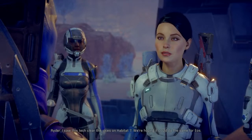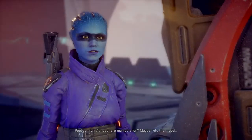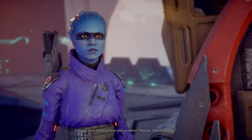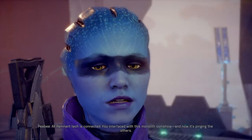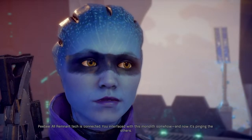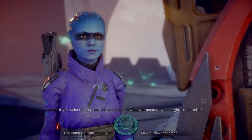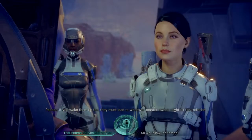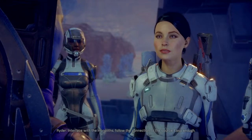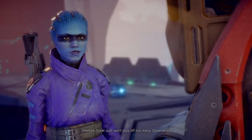I saw this tech clear the skies on Habitat 7. We're hoping it could do the same for EOS. Huh. Atmosphere manipulation? Maybe. Fits the model. All Remnant tech is connected. You interfaced with this monolith somehow, and now it's pinging the others. If you wake them up too, they must lead to whatever master switch might fix the radiation. Interface with the monoliths, follow the connection to the source. Easy enough. Sure. Just don't piss off too many observers.